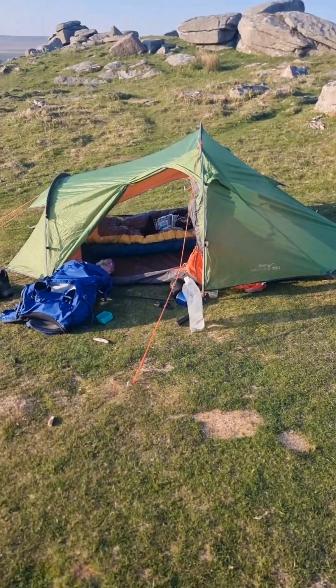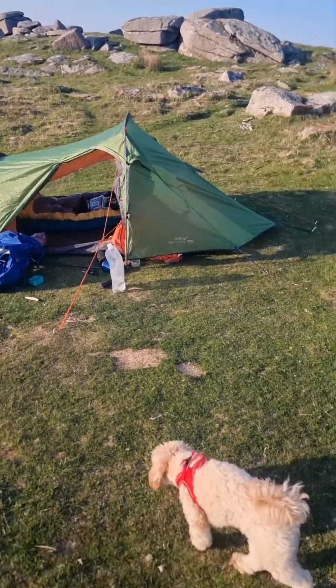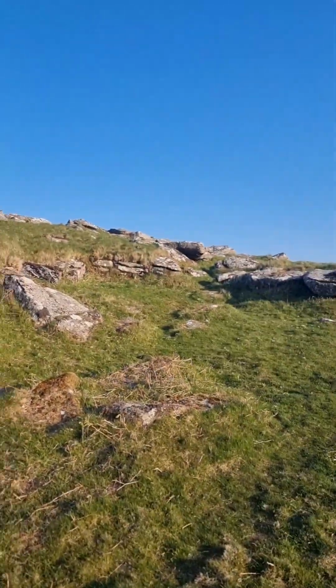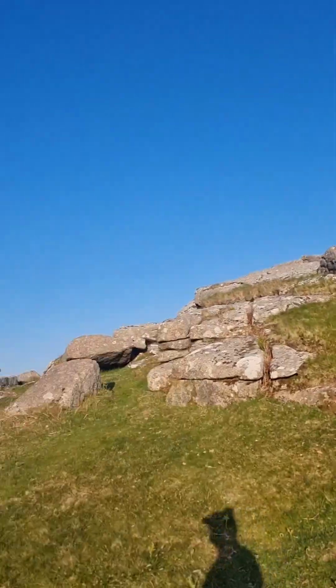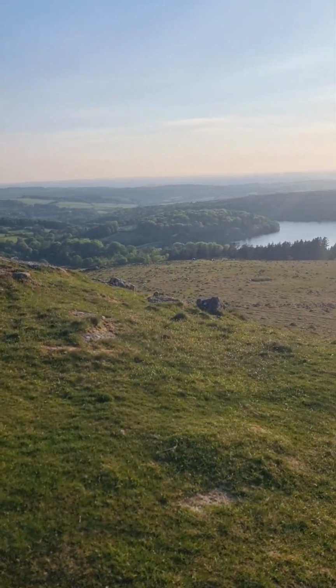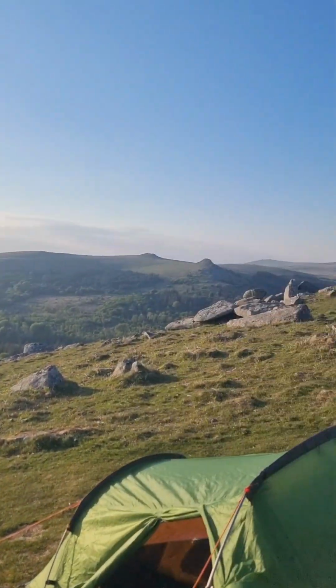So that's it. That's my little Vango Banshee 300. That's home for me and Rubes for tonight. There's a couple of lads just over the top there. I can hear them. There's a couple of people over there. And there's quite a few people down there. I can see them playing games and that. Yeah, it's a good vibe up here. Love it, love it.